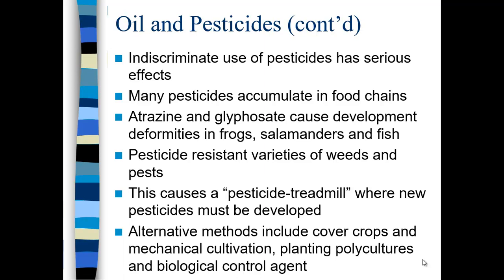You can use cover crops as alternative methods. These cover crops are planted at the periphery, and they will keep the insects out of the interior. You can use mechanical cultivation, planting many crops in a single space, polycultures. Insects don't like that. Insects like a steady diet, like all potatoes or all wheat or all corn. And then biological control agents like known predators that will feast on the insects, and that will keep the insect population down.